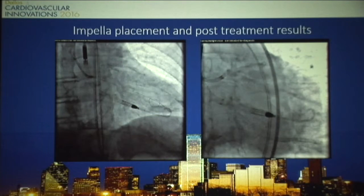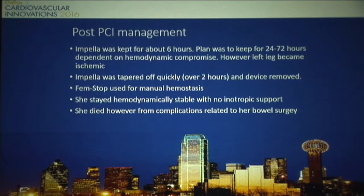The flow was restored to the LAD, the left main, and the circ. All that thrombus has been removed, so the patient was hemodynamically stable. She went to the ICU, and we were planning to keep her Impella for a while. We did not know when her blood pressure was going to recover. Interestingly, her left leg became more ischemic, and we decided that the Impella needed to be taken off. Over 2 hours, the device was removed, and FemStop was used for manual hemostasis.